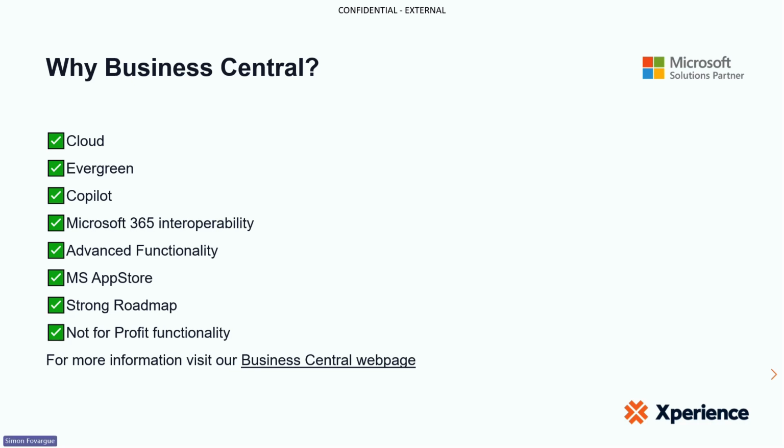Business Central is evergreen. Microsoft releases 2 major new versions each year, one in April and one in October. Each release adds new functionality and there's no cost or downtime to your business as the system is automatically updated by Microsoft. This means no more upgrade quotes from companies such as ourselves, and you can be confident you have all the latest functionality and are compliant from a legislative and cybersecurity standpoint.